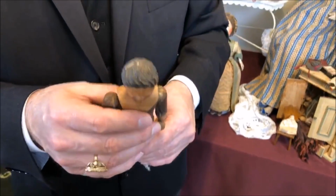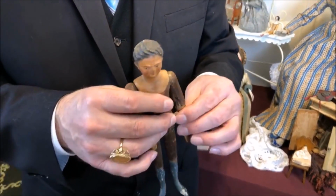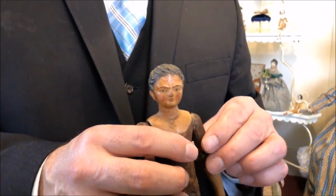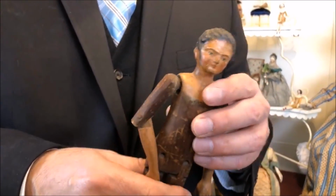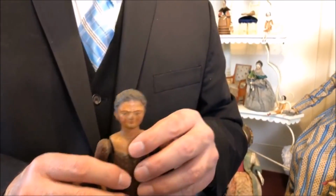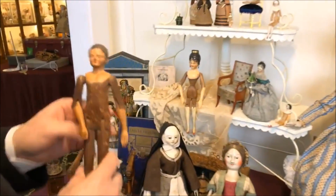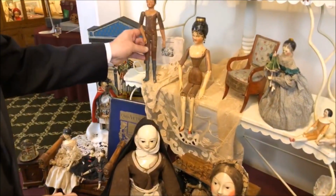I feel very fortunate to get this. It came up at an auction back east years ago, and I had a friend of mine bid for us. His friend sitting next to him started bidding on it, and our friend said, do you really want to bid against Michael Canadas? And she put her paddle down. So that was really nice. We're really happy to have this piece.